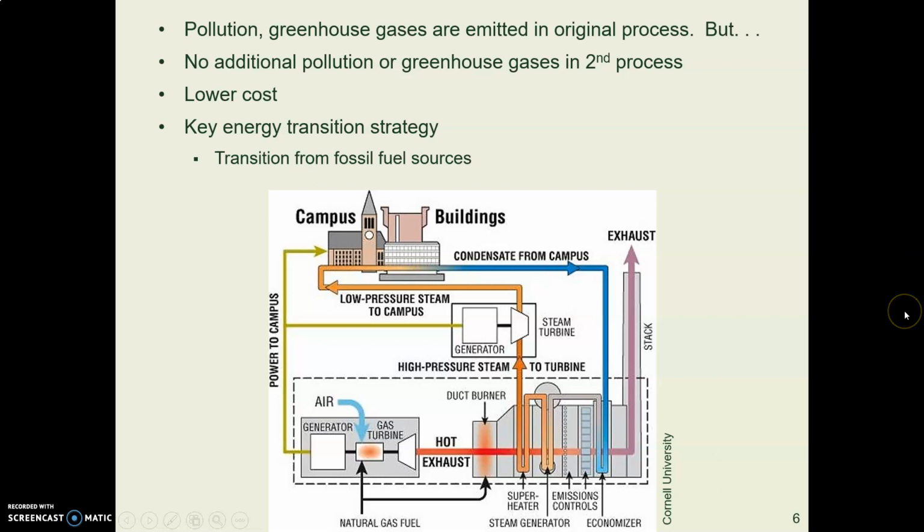Here's a diagram from Cornell University. And it is true that when you make the heat or the power in the first place, you are emitting greenhouse gases. But once you've done that, then it's essentially a free process. You are essentially getting free power that is emission-free. And all of this is why CHP, or cogeneration, is considered one of the primary strategies in the energy transition from fossil fuels toward more renewable sources.